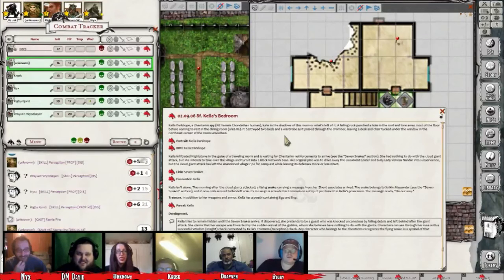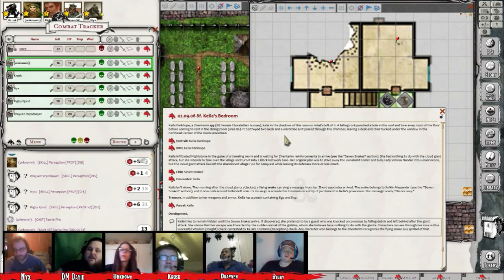I think not. This inn is more of an open air inn now, if you catch my drift. There are boulders everywhere in this place. As she turns, you can see that she has a couple of hand crossbows hanging off of her side.